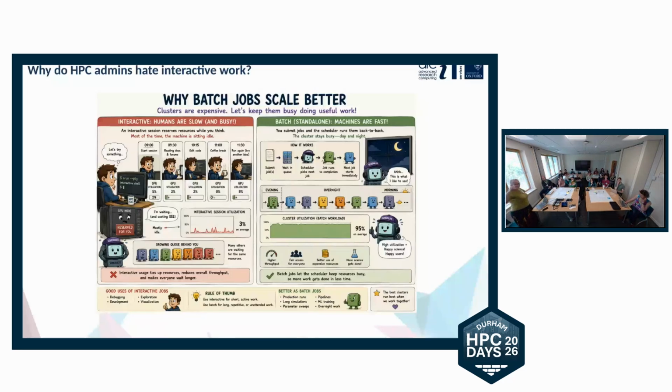But if I don't know when you're going to be done with your reading of Stack Exchange or whatever it is you're trying to find the solution to your problem for, I don't know how long I can give this resource to someone else for.